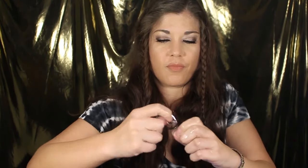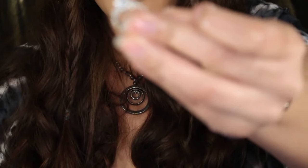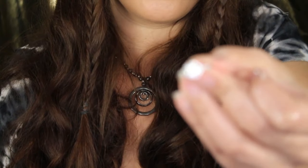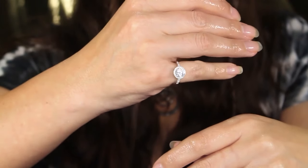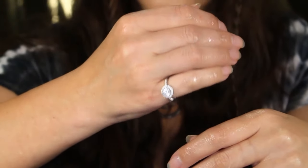Okay. Oh, well, that's pretty. This is no gumball machine ring. This is actually decent quality costume jewelry. I presume it's costume jewelry. It sure is shiny, and it's really, really pretty. See, I'll put it on my pinky so you can see it. It sure is sparkly. That's really pretty.